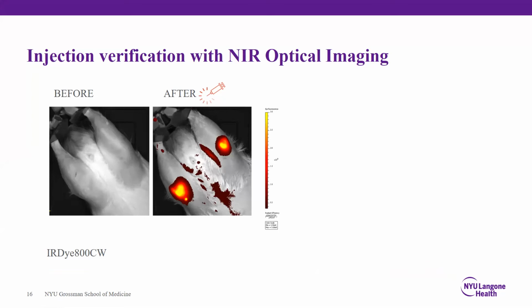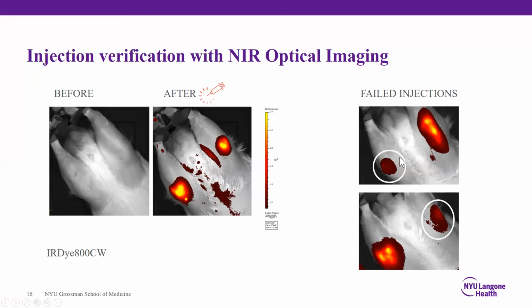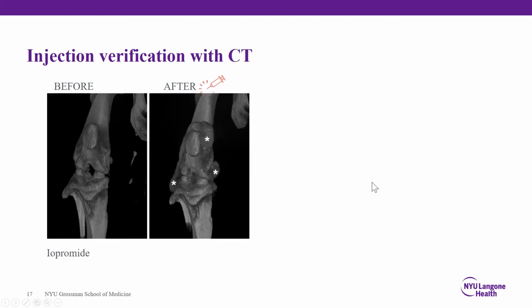So 6 hours after injection, we could detect the imaging agents distributed in the joint capsule, as you can see in the after injection image. For failed injections, the imaging agents were almost eliminated from the capsule at that time. So it's easy to discriminate between success and failure.